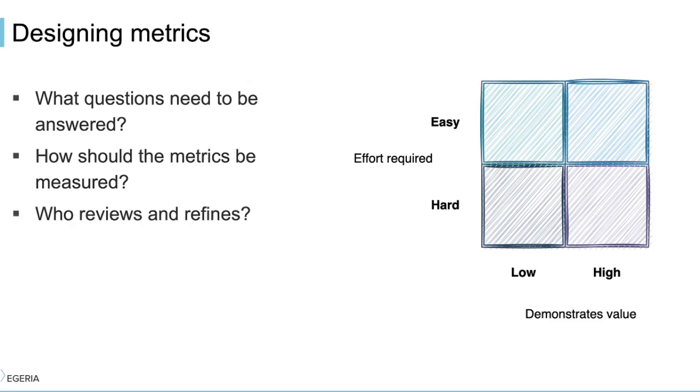And then we also need to think again, who is reviewing these metrics, both the results, but also whether these are the right metrics, and who's responsible for refining them. So we don't want to just produce metrics that people look at once and say, well, that's very interesting, but they don't keep up with the changing needs of the organization.